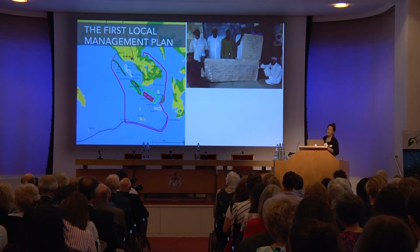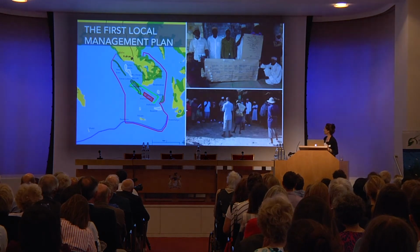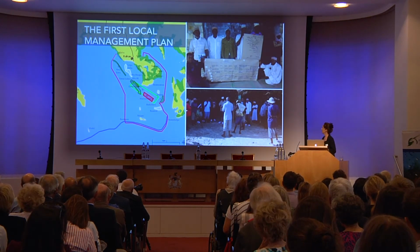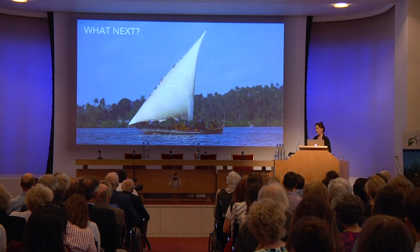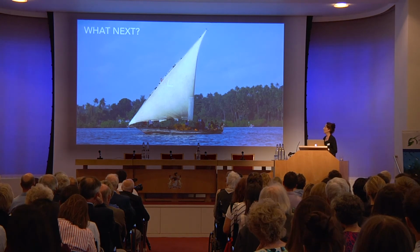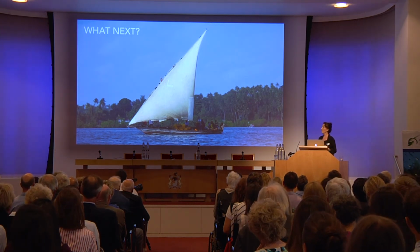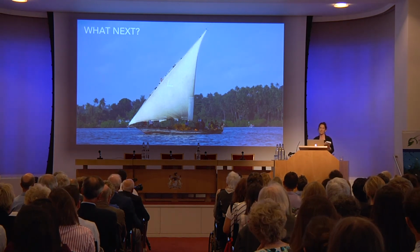This is a picture of the committee. Sorry that people don't often smile when they have their pictures taken, but this is their management plan, and this is setting up the protocol on opening day. So what next? We're working at the moment in 3 communities, and we hope over the next couple of years we'll expand that to 6 to 8 communities, which would bring about 10,000 hectares of peka into sustainable management.